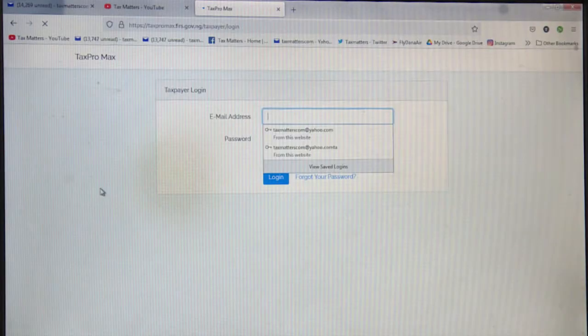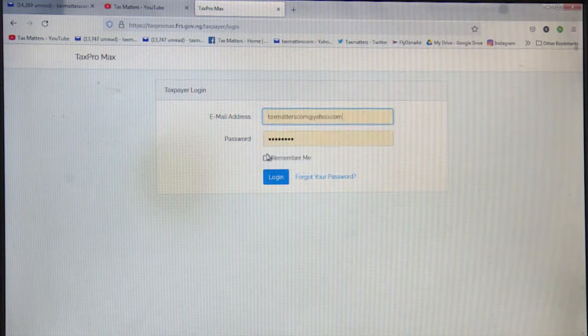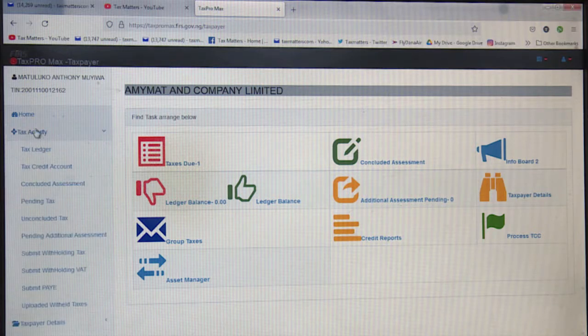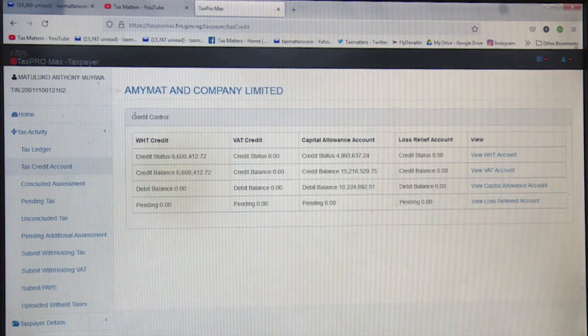First, log into TaxPro Max with your email address and password, and when you log in, look at the items listed on the left side of the home page, then click on Tax Activity. When you click on Tax Activity, it will display a list of various activities, then click on Tax Credit Account. When you click on Tax Credit Account, it will display Credit Control.